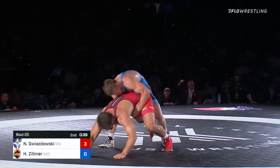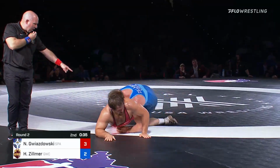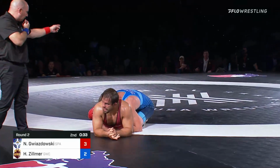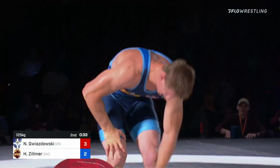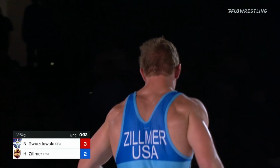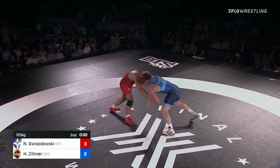Here we go, in, body lock in him. Whoa. Gwiz kind of concedes the position. Looking for that gut. And just like that, all right, criteria situation, if Zillmer gets one, he's winning. Yeah. So, Gwiazdowski's got a battle here this last 33 seconds. I'm curious if we'll see him take a shot.